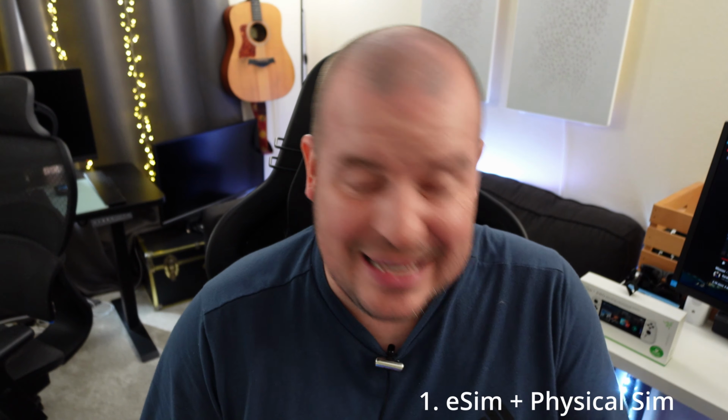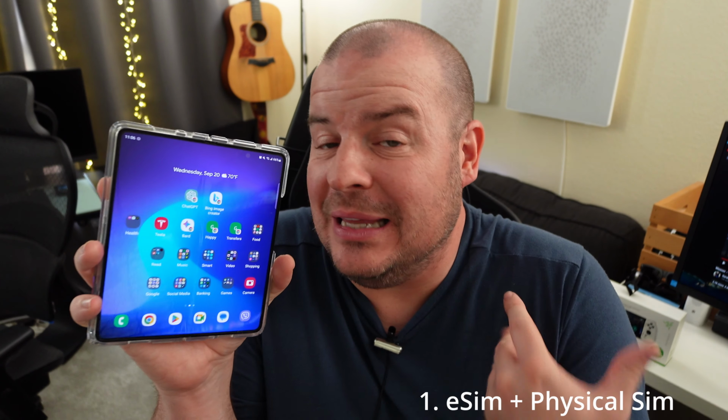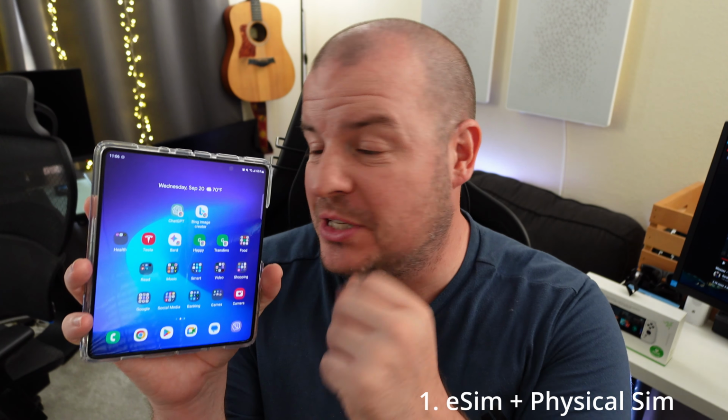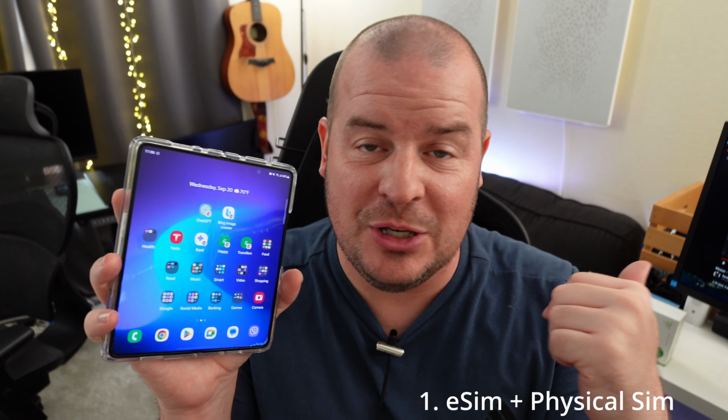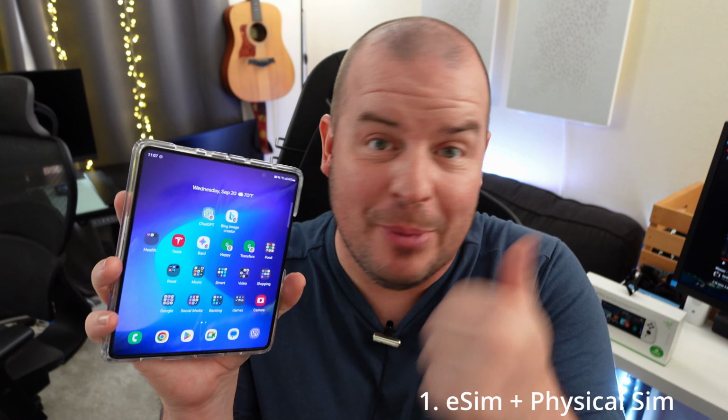Now, the iPhone 15 Pro Max does not have a SIM card. It has an eSIM. The Galaxy Z Fold 5 has eSIM and physical SIM. So I think this is the winner because it's seemingly somewhat easier to just take the SIM card out of one phone and put it into another phone. That potentially might be a big reason for you, but it has both physical SIM card and eSIM.